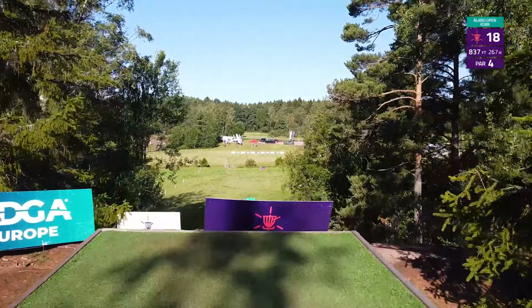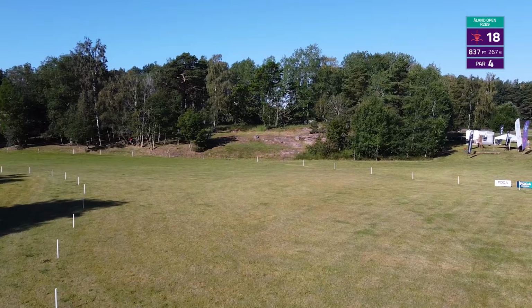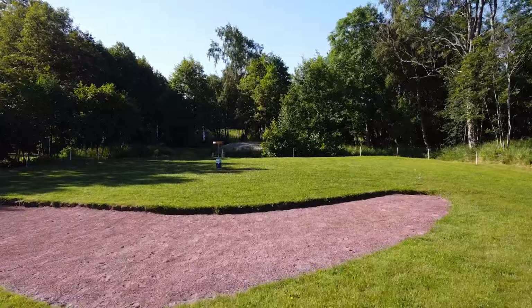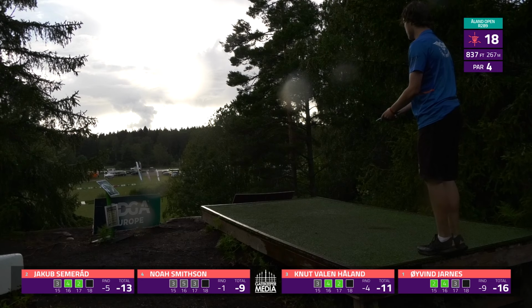Moving to the last hole of this round two, hole 18, 267 meter, par four. Another elevated shot, you got to throw downhill. It's all about angle control, how you get your disc. OB that you have to go over on that first shot, and then we have this dog leg here to the left, the basket right in front of this hazard, and then OB right behind it. So pretty tricky hole overall, the second most difficult hole on the day.